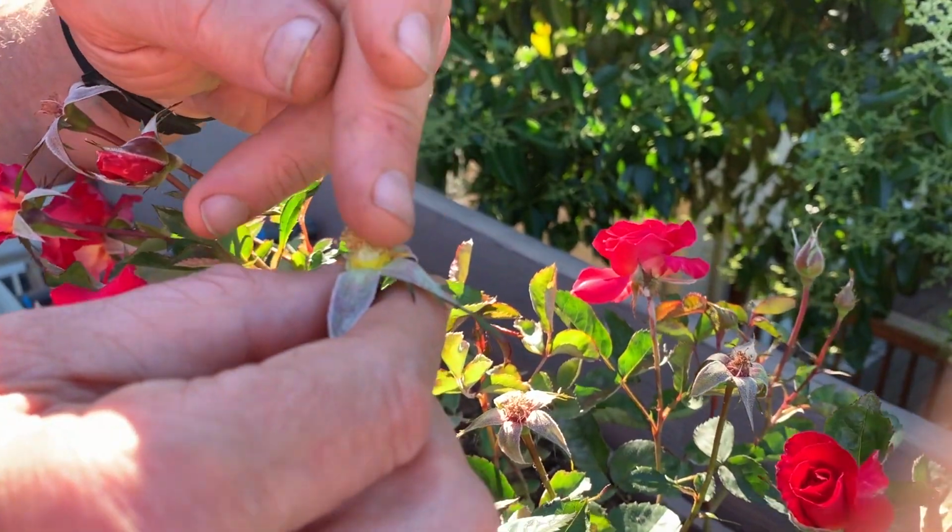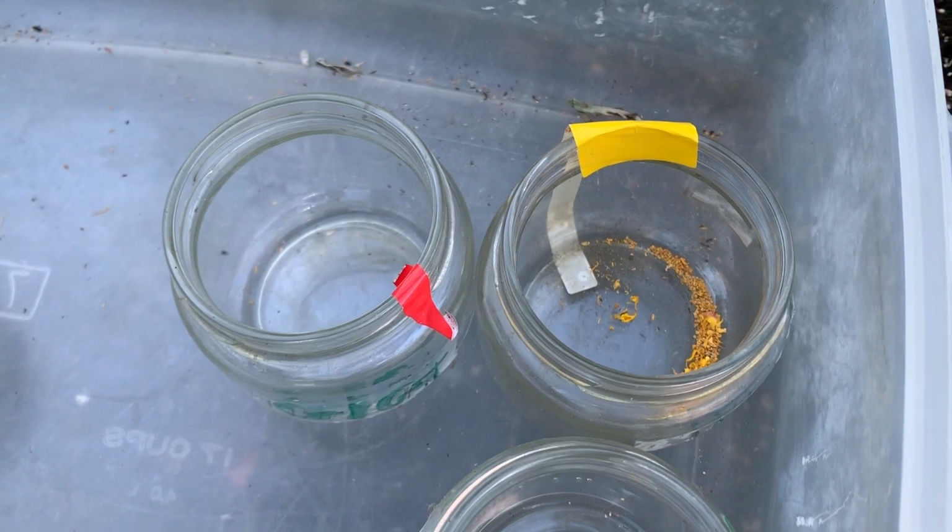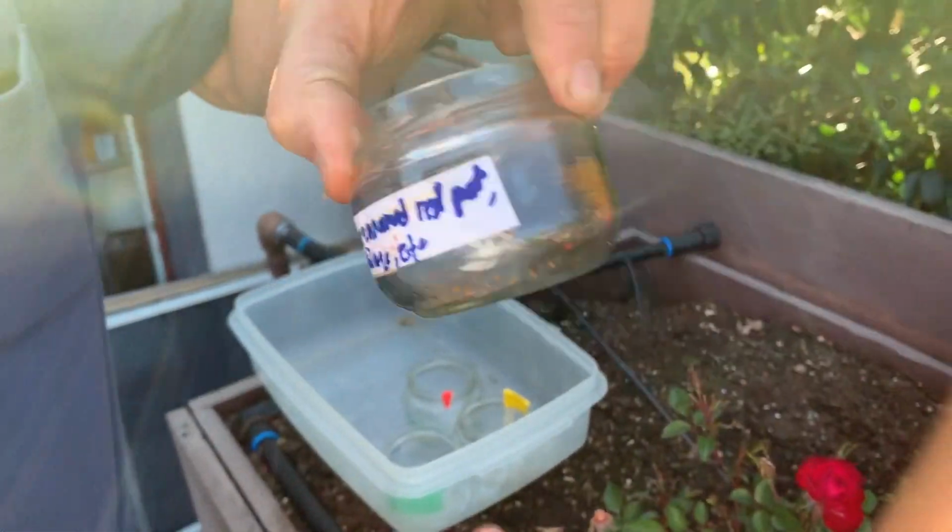But the middle part is the female. So we take this sperm from another variety. I have different varieties here. And I took the pollen sacs like I just did and put it in a jar. And it needs another day or so for the pollen sacs to open up and release the pollen, the sperm.